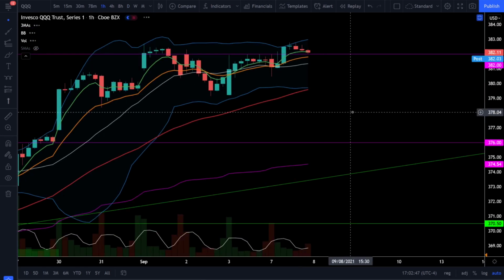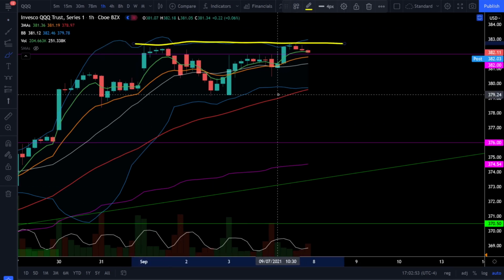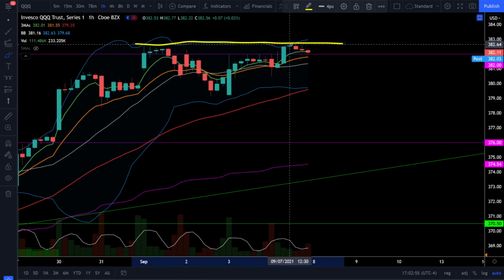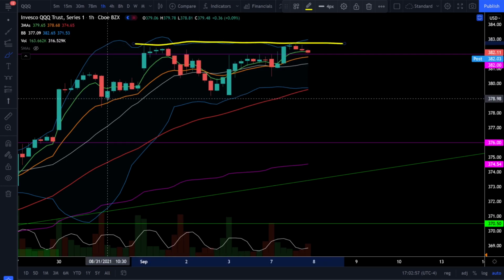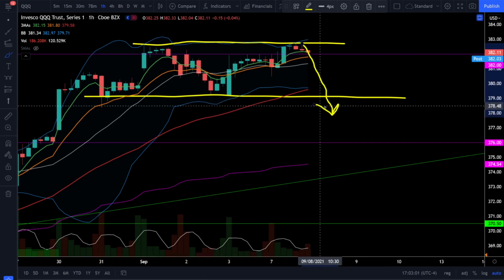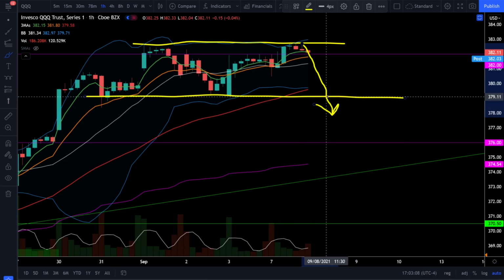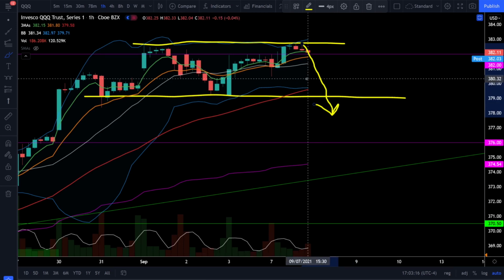Now let's also switch over to a 1 hour chart on the triple Qs, and we can see a very similar potential double topping pattern forming. We're back to that resistance level for the second time, so if we get rejected and we come take out this neckline, that would be a confirmed double topping pattern, and that could take us all the way down to our critical support around 373. So pay attention to the price action, and that neckline is right around 379. If we get price action below 379, that will be a confirmed double topping pattern on the 1 hour chart.